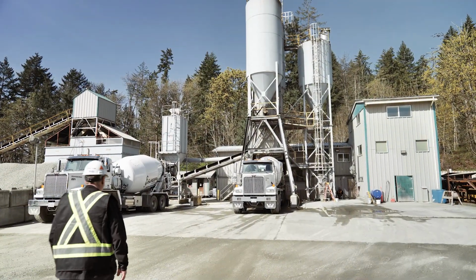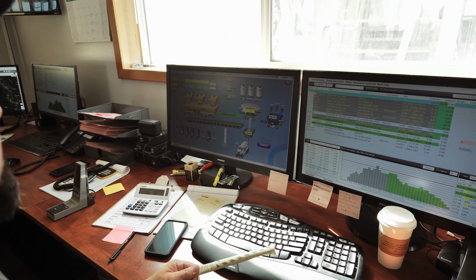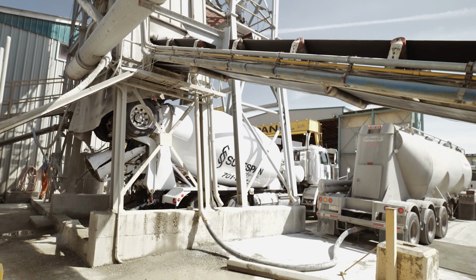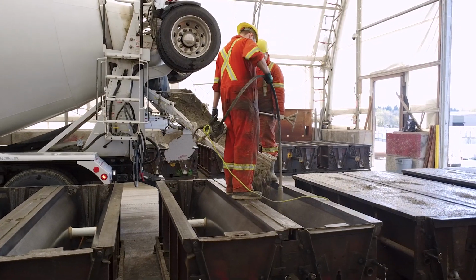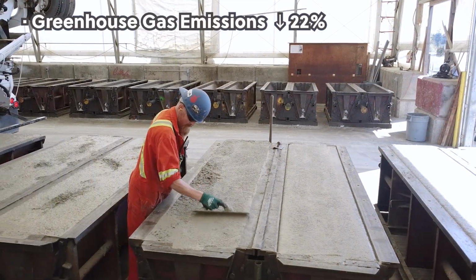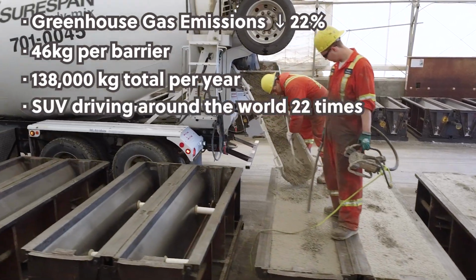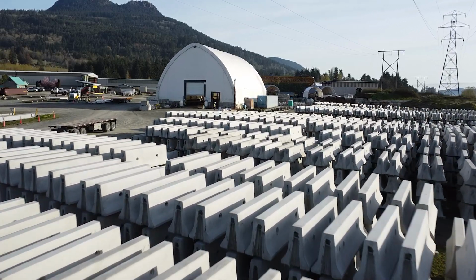Our concrete barriers are produced with the new performance-based specification. So in our concrete barriers, we put in cement and we've started using slag now as our supplementary materials. By shifting from a prescriptive to a performance-based specification, we are able to better optimize our concrete mixes to give us the best product possible and reduce the amount of the cement content because we're not having to meet that minimum cement content that was set maybe 10 or 15 years ago, allowing us to reduce our greenhouse gas emissions by about 22%, 46 kgs per barrier. It works out to approximately 138,000 kgs, which is equivalent to an SUV driving around the world 22 times. And we've made, to me, a far superior, better product for the environment and for the barriers.